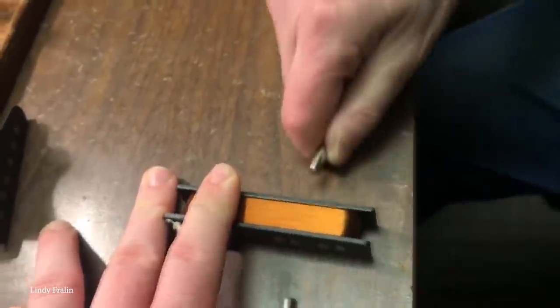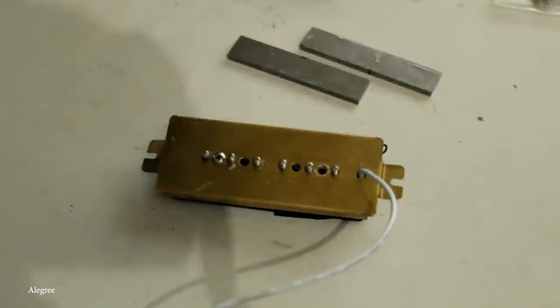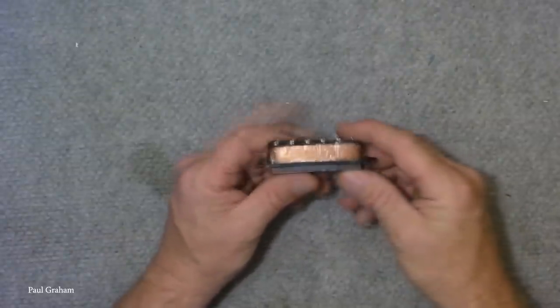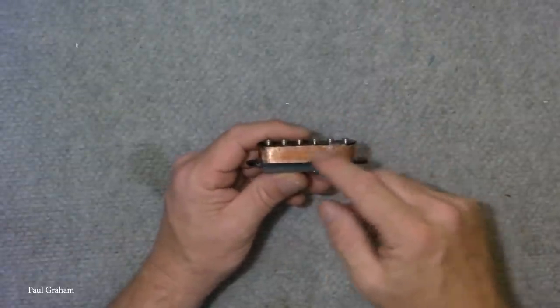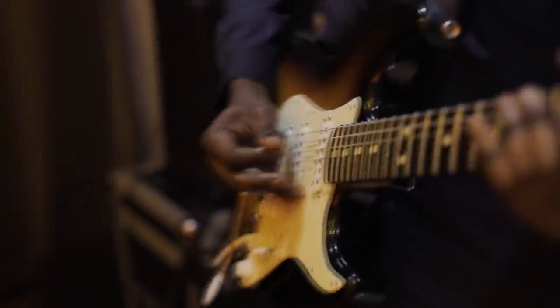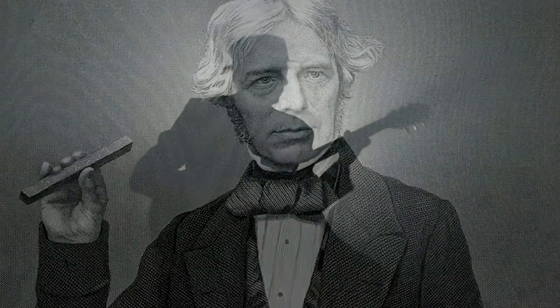A guitar pickup comprises one or more magnets inserted into a bobbin and wound with conductive wire, which then transforms string vibrations into electrical energy, which flows into the guitar amp, where it's transformed back into mechanical energy as sound waves. And this is based on the principle of electromagnetic induction, discovered by English scientist Michael Faraday, who may not have realized at the time he was also inventing something called Jimi Hendrix.